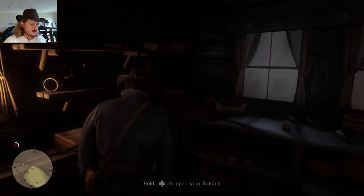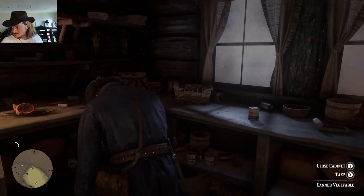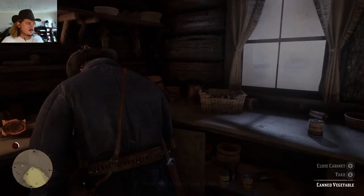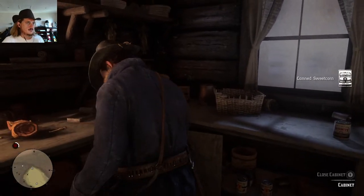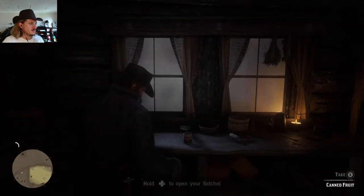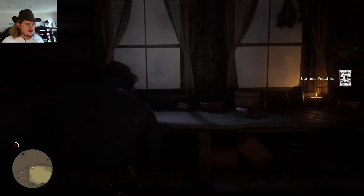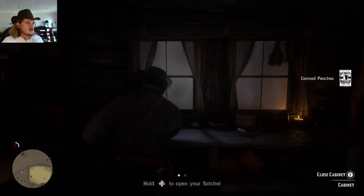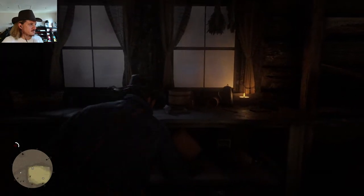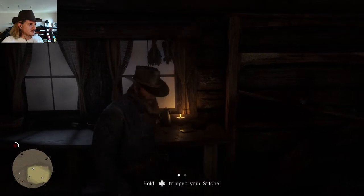Anything to take? Search cabinet? Yes, please. I'll search the cabinet. Take. Canned sweet corn. Yes, that's some food for the people back at the other house, or the barn that we're in. I don't know what exactly we're in. Yeah, this is good. Now I'm getting a whole bunch of stuff. Gonna save the people that we're trying to protect.